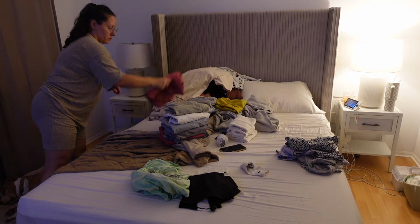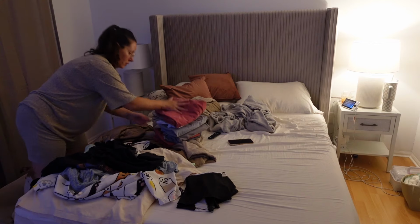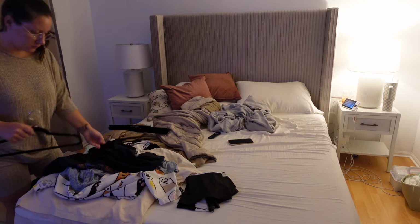Is it even a day of cleaning if you don't end the night with laundry all over your bed that you have to fold? That's the worst, honestly. I hate doing it to myself and it happens every single time.